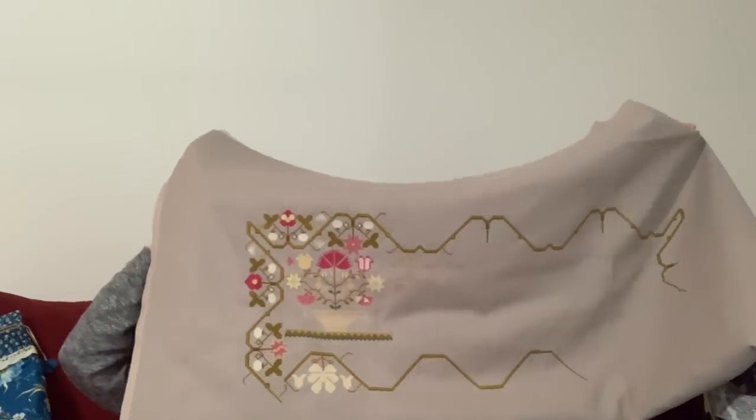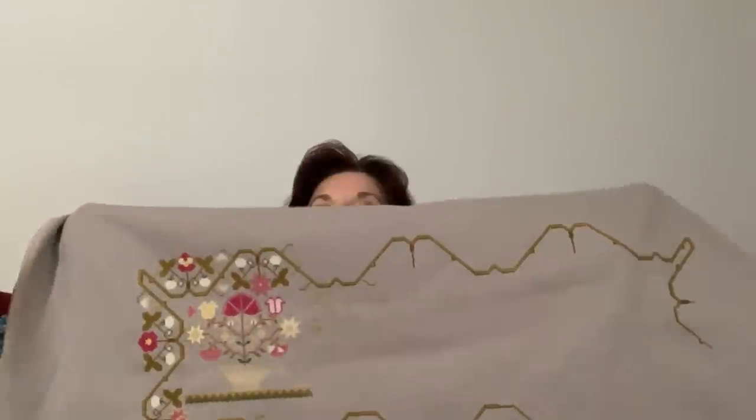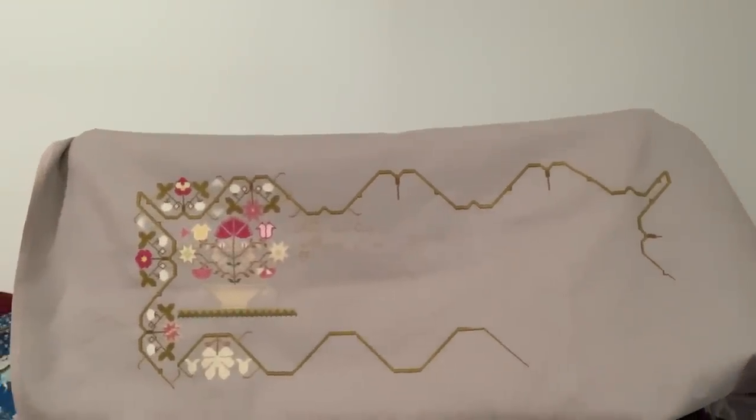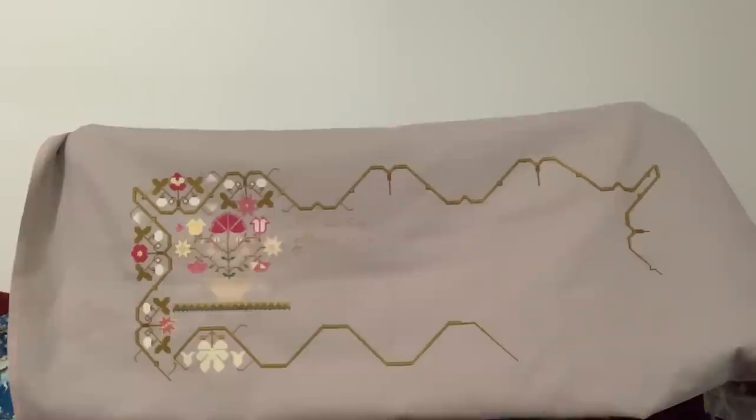And let me hold this. This is a bed sheet, because she is a big, I want to say she's probably my biggest project I've got going right now. So let me see if I can, I can't see what you guys can see. Ugh, okay. I think that's hopefully showing you all of what I have stitched.